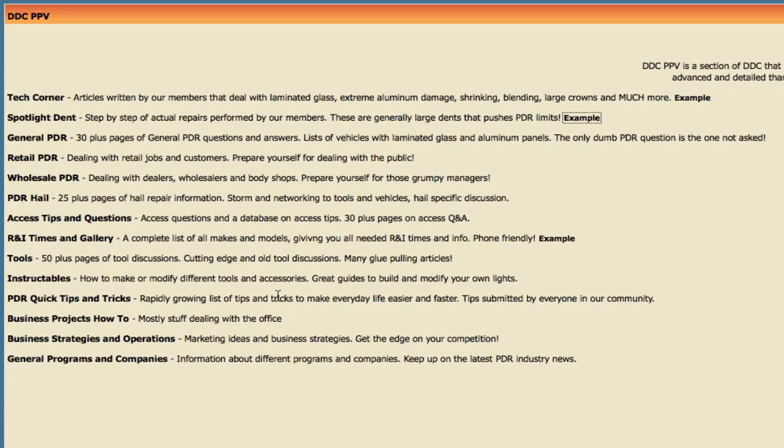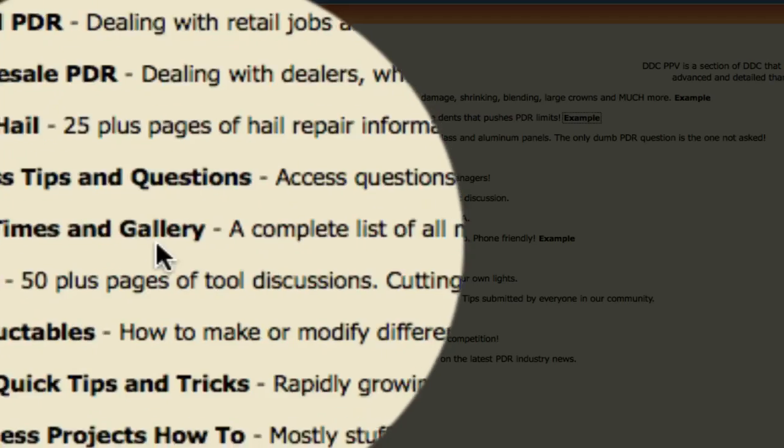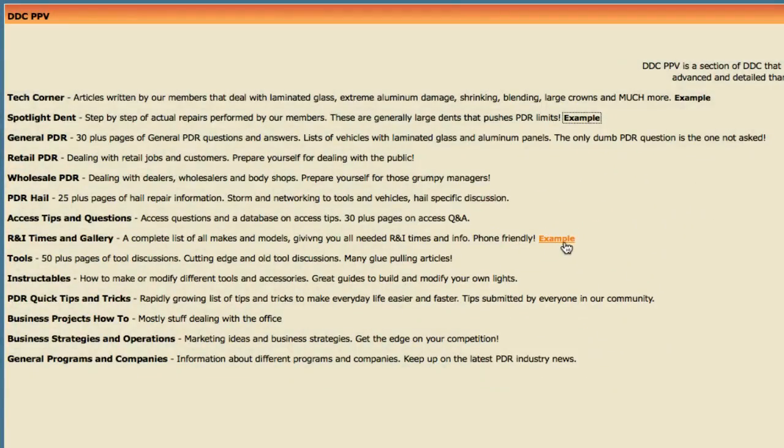Now, for you hail guys, if you're hail techs, R&I times. Yeah, R&I times and gallery. Here's an example, and we're really going to get into this. It's a complete list of all makes and models, giving you all needed R&I times and info. And it's phone friendly. What he means by that is a smartphone. You can use your smartphone and log on really quick, but I'll get to that part in just a second. But here, let's check it out.